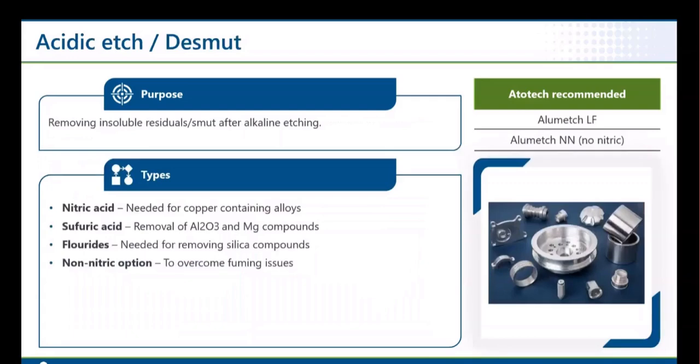On the next slide, we see the desmutting step. So during the alkaline etching, as I already mentioned, we will generate quite a lot of smut on the surface, and this has to be removed before we can do anything else with the parts. So the purpose of this particular step is to remove the smut residues created in the second step, and also any insoluble materials which may have been exposed by the alkaline etching step. So we need to remove this.